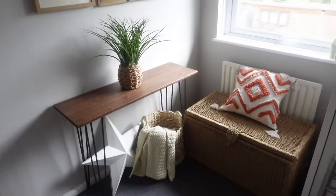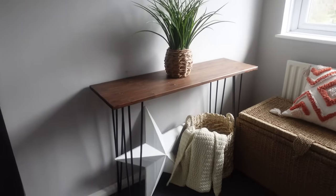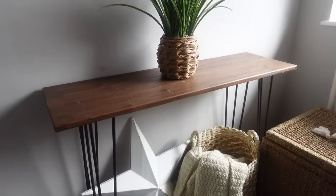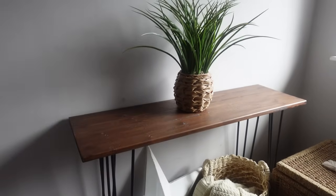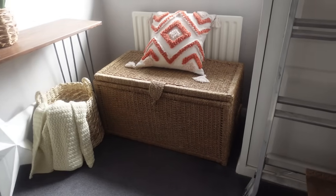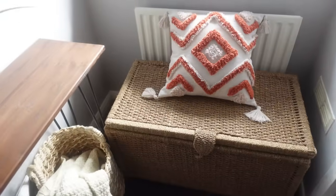I love this landing as well. So as we've come up the stairs to the upstairs landing, this is the console table I made back in the day. Really simple. Piece of wood, 4 hairpin legs from Amazon. So simple to make. And you would have seen recently I bought the basket and I put the blanket just to do some styling. And that gorgeous cushion, stop it now, was from Shein.